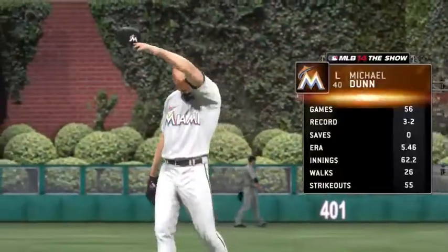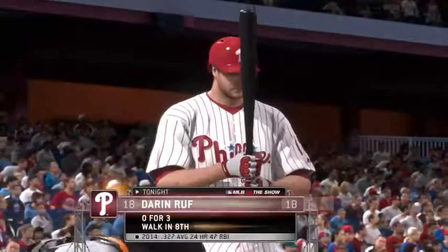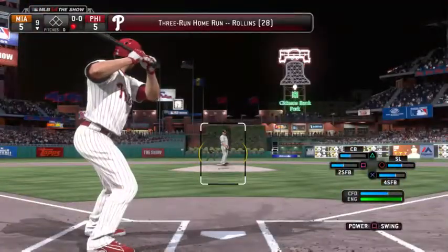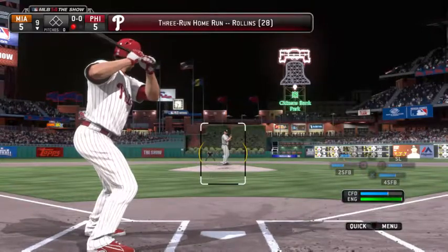Mike Dunn will be called upon to get the final 2 outs here and hopefully send this one into extra innings. Darren Ruff will be the first one to greet him as he'll start fresh here with the bases empty following the home run.